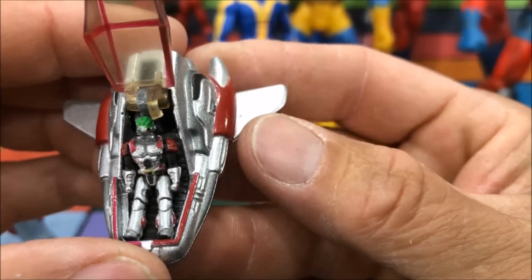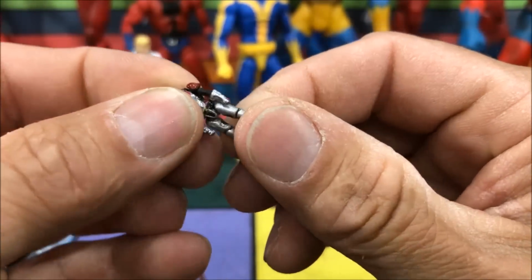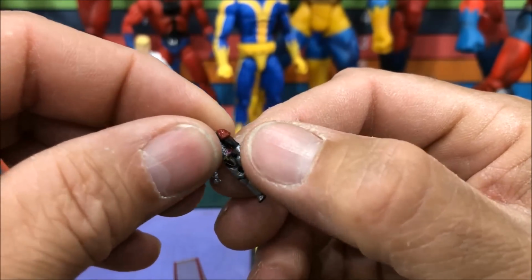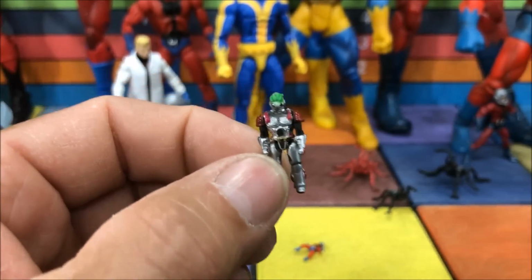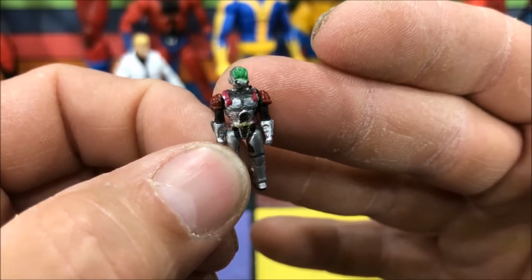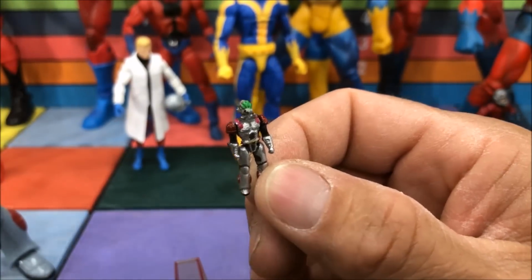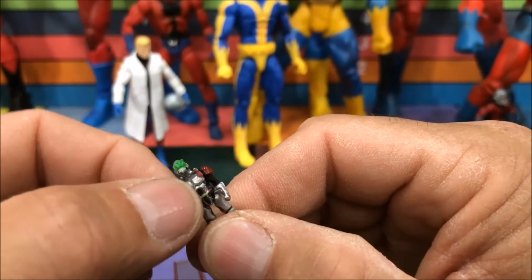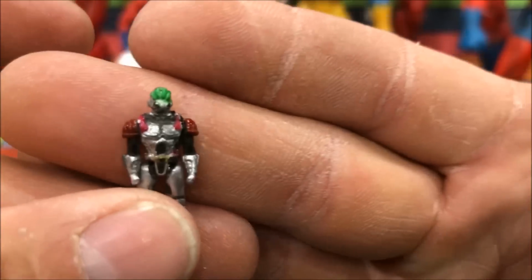And he's articulated. I think he's articulated. Don't make me a liar. Let's see. Okay, his legs move. His arms move. I don't think the head moves. Just stop and think about this for a minute. They gave us this guy. He's articulated. He comes with the ship. He basically looks just like this guy. And he's articulated. Let me see. Legs move together. So 1, 2, kind of 3 points of articulation. Hey, I'll take it. I think they did a great job.